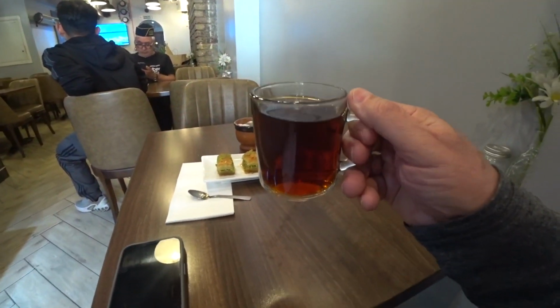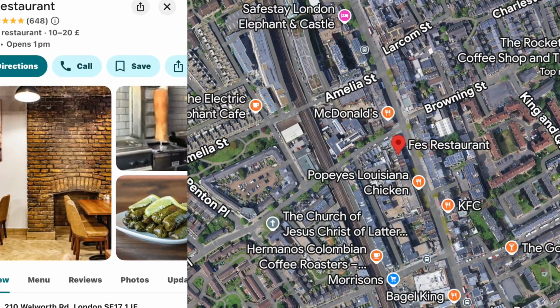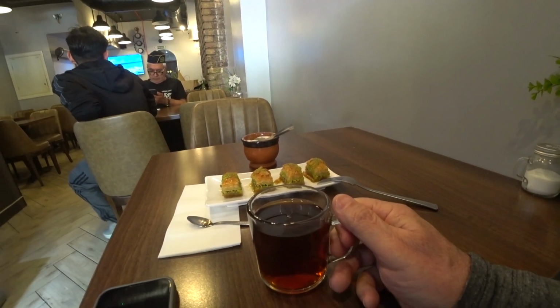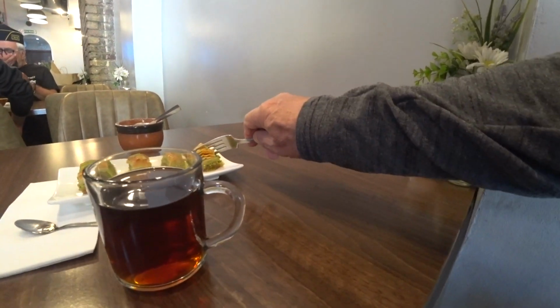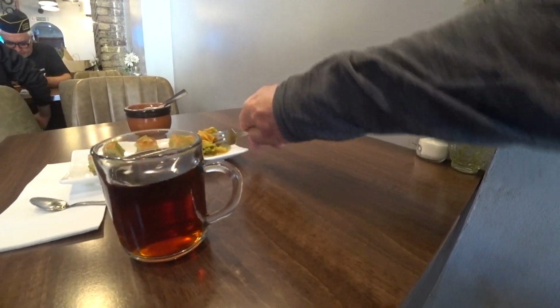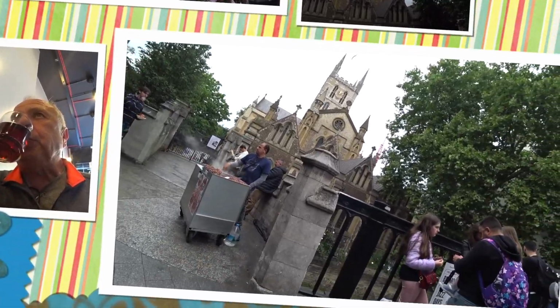At the fast restaurant, having a little Turkish tea and baklava. The tea tastes awesome. Baklava. Pistachio baklava is good. They don't make it here, but whoever they get it from does a good job.